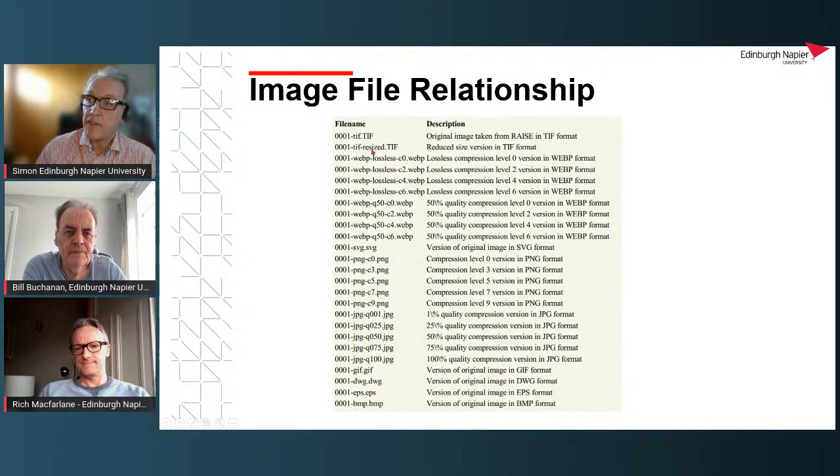But then we have this TIFF resize, which is a smaller size TIFF formatted file of this file, and so on and so on. And here we can see the sequence number, the original extension, an optional information section for the file name, and the file extension itself. So using this naming convention, it's very easy to see how these files relate together, and also what content they have, and what compression they have. So we have PNG with compression 9, and it's an original PNG file. And from the 01, we know it's the same as all these other files here.